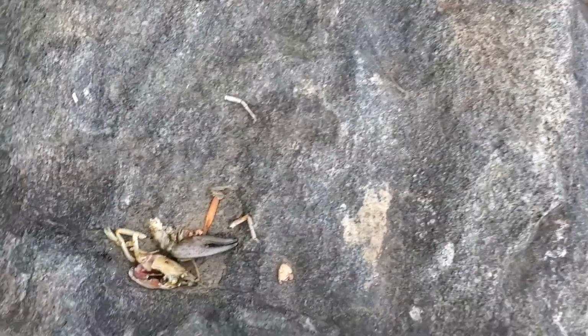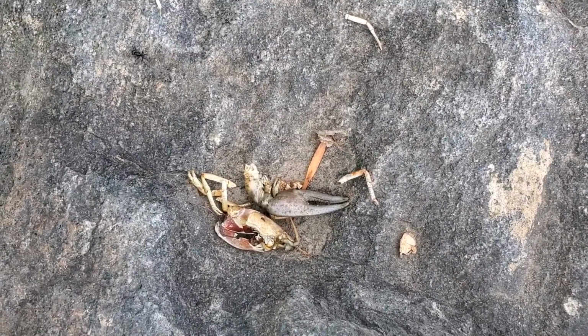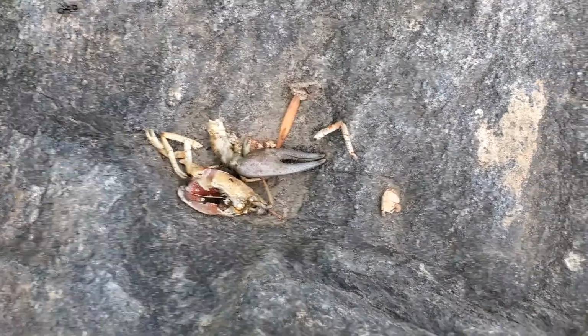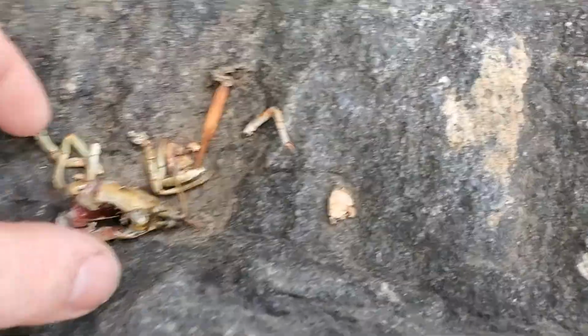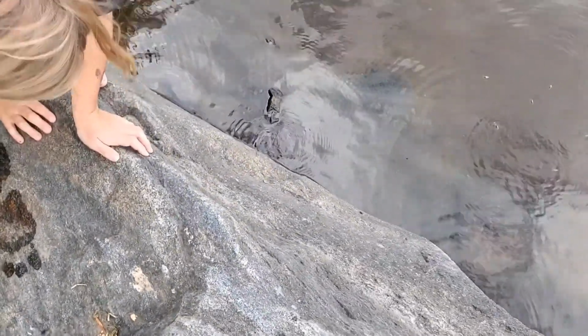So as I was clambering around on these rocks, I found the remains of a crayfish that maybe a raccoon or a bird or something caught and then ate up here on this rock. It's pretty cool. He pulled all of his legs off and everything. And ants are all over. Yeah, now the ants are finishing it off.